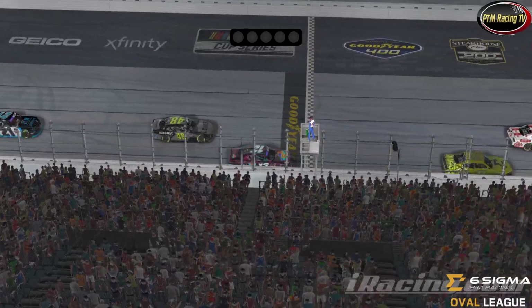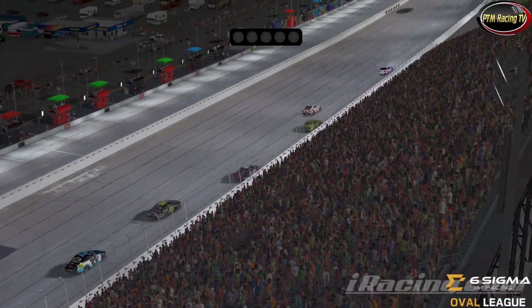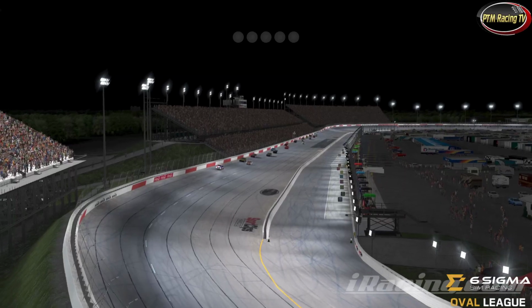Well, race fans, the time has come, and the time is here. These drivers are about to set foot in the Lady in Black's domain.